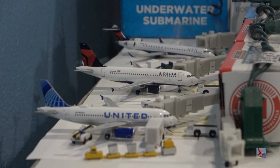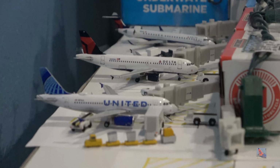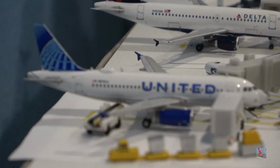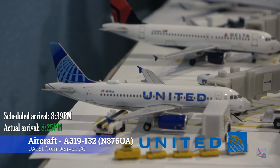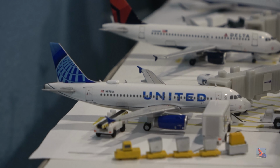Really happy to have all 3 of these models. It just looks incredible. But our main focus right now is at gate number 6 with this United Airbus A319, which arrived in from Denver at 8:25 p.m., ahead of a scheduled 8:39 p.m. arrival. And this is the exact same aircraft that was used on this route. I'm using the flights on Thursday, May 6th for this airport update.